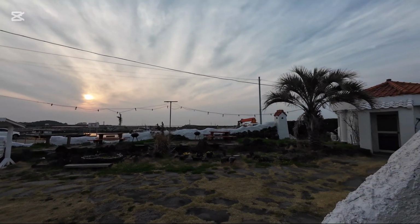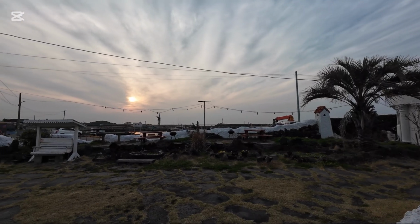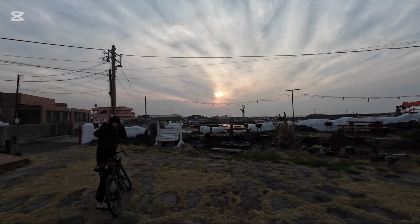We just checked in at our Airbnb for the night, but it's sunset right now and we are gonna go get some food. We're staying in this cute little place. It's literally called Cozy House. Cozy House. Very cute.